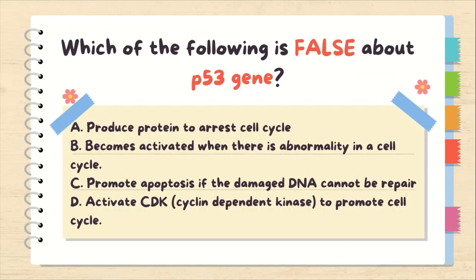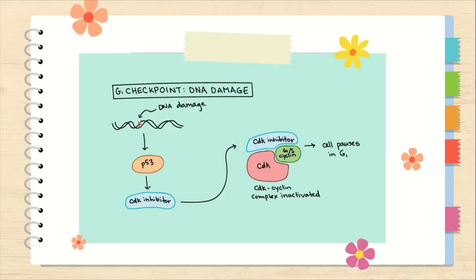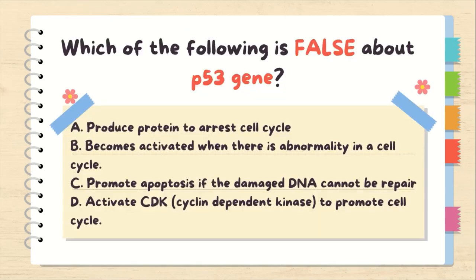Question 18. Which of the following is false about P53 gene? So, dia nak kenyataan yang salah. Jadinya kita tahu P53 gene is the tumor suppressor gene. Okay. Tengok satu-satu statement. A, produce protein to arrest cell cycle. Yes. True statement tu kenapa? P53 gene ni dia akan undergo transcription to produce mRNA and then mRNA is being translated to protein yang kita panggil sebagai CDK inhibitors. So yes, dia akan produce protein untuk arrest dia punya cell cycle.